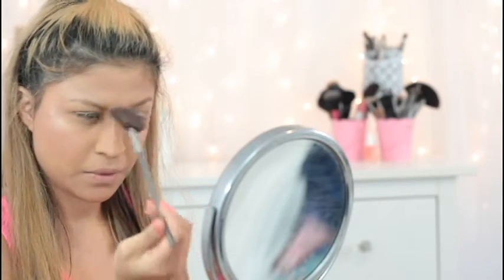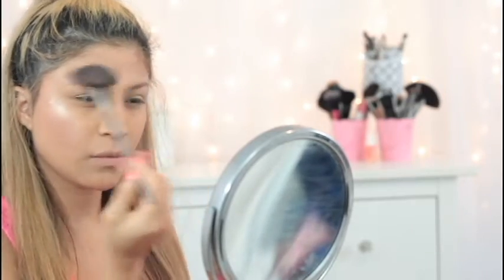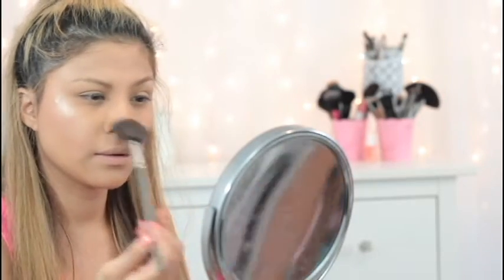Because you know how my face looked really, really flat before? It just kind of helped. I'm actually going to do the eye area and then I'll be back.